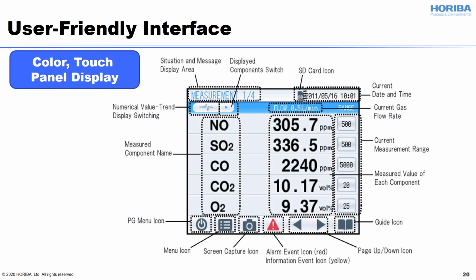Let me explain the functionality of the PG. PG has a big color touch panel display. The slide is showing the main display, which can show 5 parameter measurement values. On the right side are the measurement ranges you set. Go to the icons below. There are a menu icon, screenshot icon, and alarm event icon. On the right side, there is a guide icon. It is designed very well, easy to see what is going on.